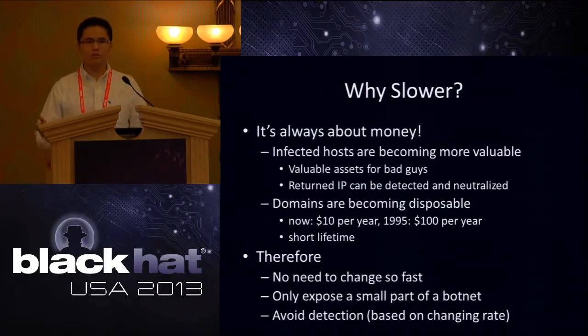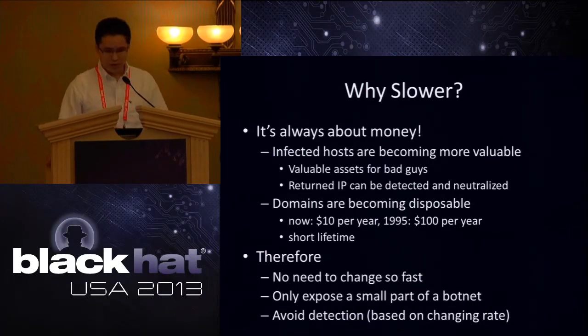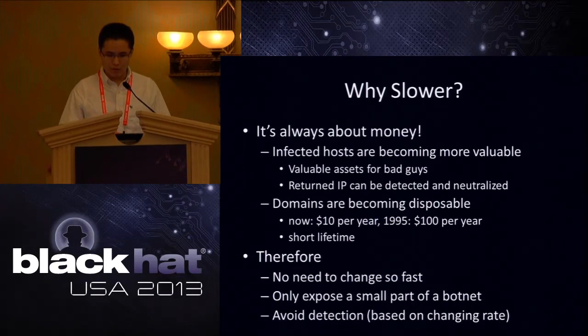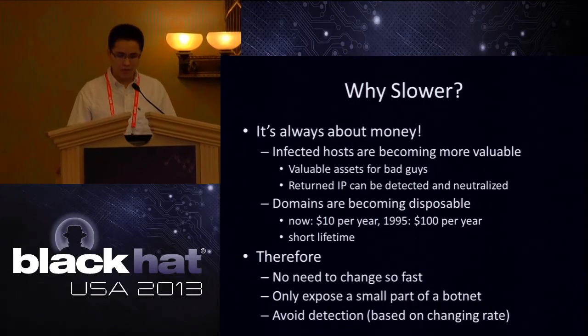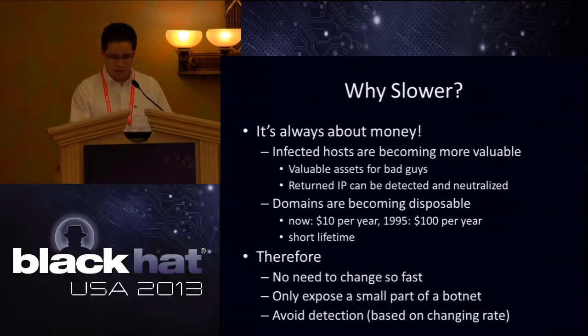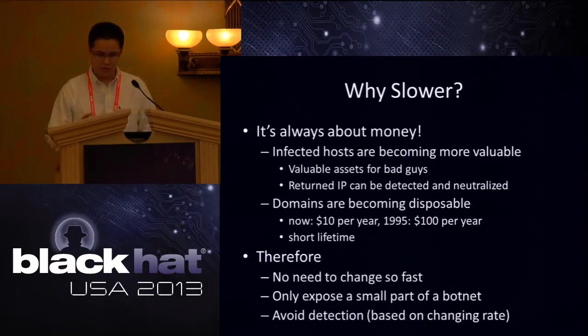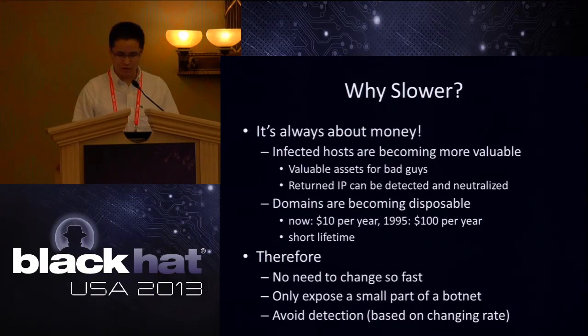So the question you ask is why slower? Well, it's always about the money. The infected hosts are becoming more valuable, because they're the ones actually hosting the malicious content. That's the returned IP addresses. On the other hand, the domains are becoming disposable. Look at the cost of registering a domain: more than 10 years ago, it cost like $100 per year, and currently it only costs like $10 per year.